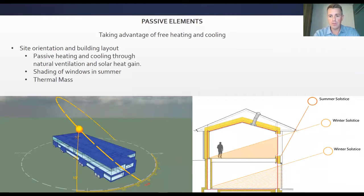If we look to the right, it's showing you some roof overhangs. The summer sun is much higher than the winter sun, and we definitely want to avoid that summer sun hitting or getting into our building if possible. You can use window shades, interior, exterior, and roof overhangs, or any type of exterior overhang awning is very effective in reducing the solar heat gain, and therefore reducing the amount of energy it's going to take to cool down that building in the summer.